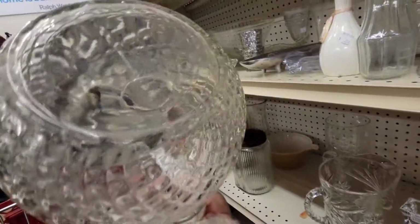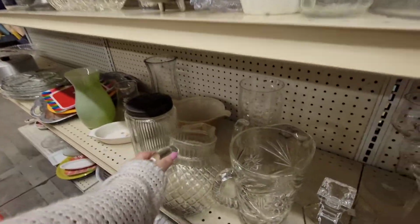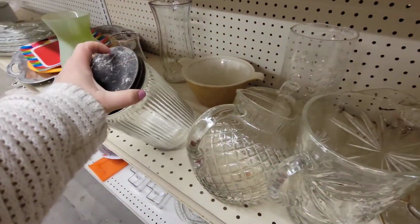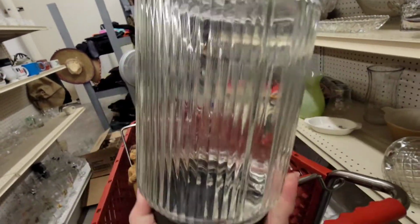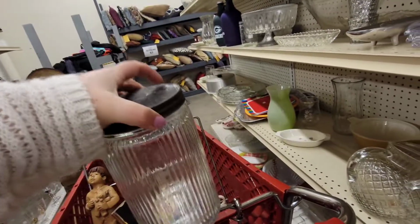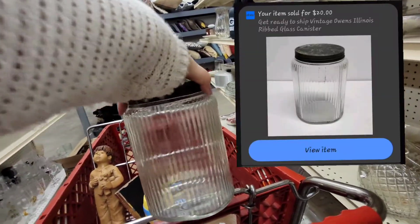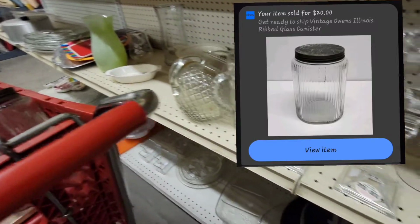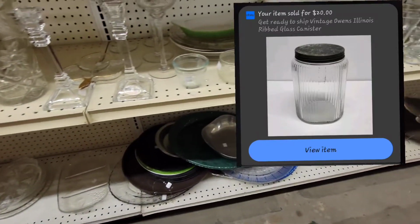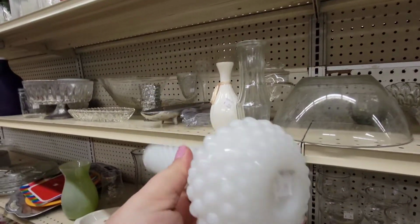I thought this was so pretty. I don't know why I didn't pick it up. I feel like I should have bought that. And then I saw this. And this is a glass canister. It should have had a black stripe down the middle of the front that would have said flour or sugar or whatever, but it's worn off. But I will tell you, while I'm editing this video, that it sold within an hour after listing it.